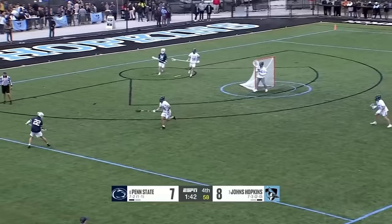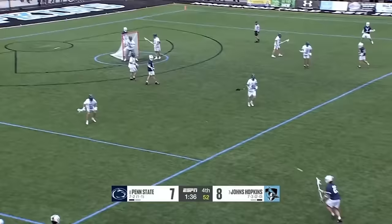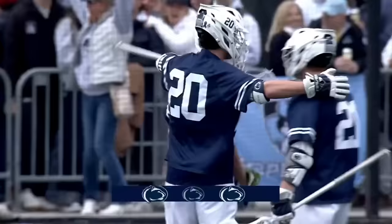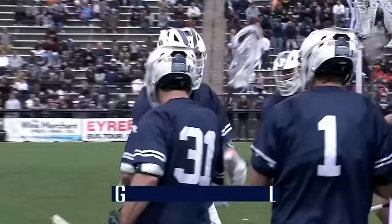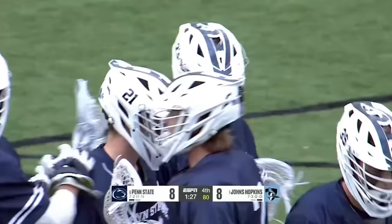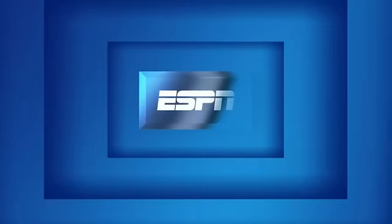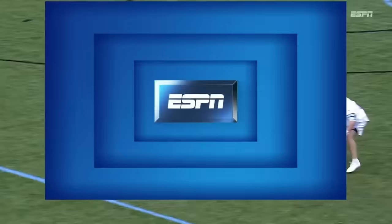Long. Pitt, Costin coming out of the box. Back to Costin. Shoot, scores! That was a replica of a Jake Taylor twister that we saw on championship weekend a year ago. From good distance, catching this and just a wicked twister.